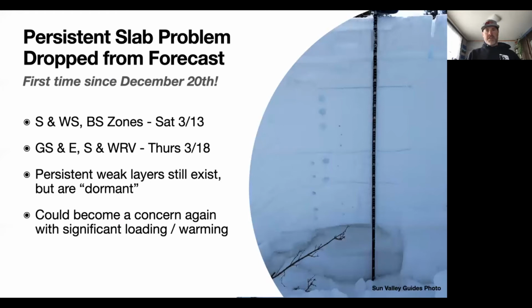That's given these weak layers a chance to kind of heal and sort of come to terms with their situation. So triggering an avalanche on these currently is very unlikely. It would take a dose of bad luck to trigger a persistent slab. But keep in mind, these could become a concern again if we ever get significant loading again. And probably the more likely scenario here is during a pronounced warm up, when we could start seeing some wet slab avalanches, as I discussed just a minute ago.